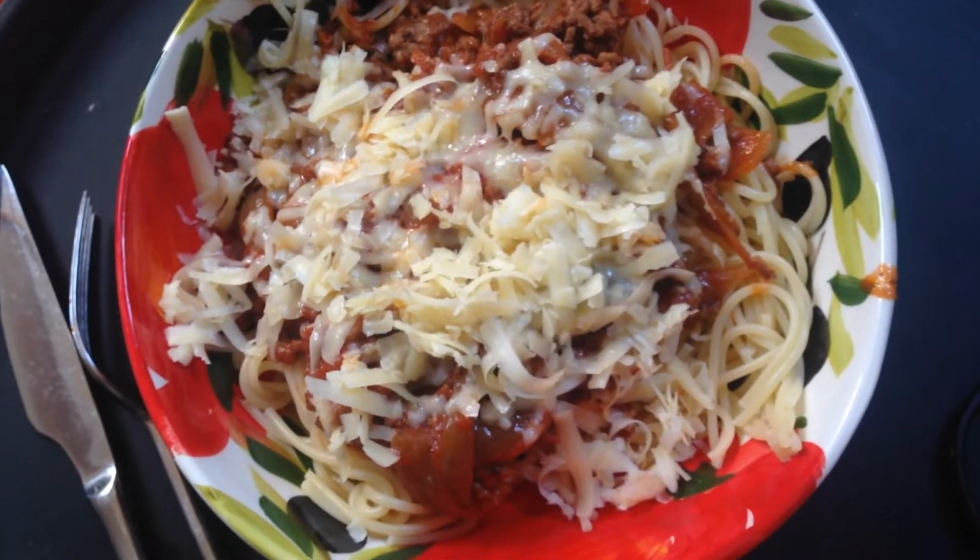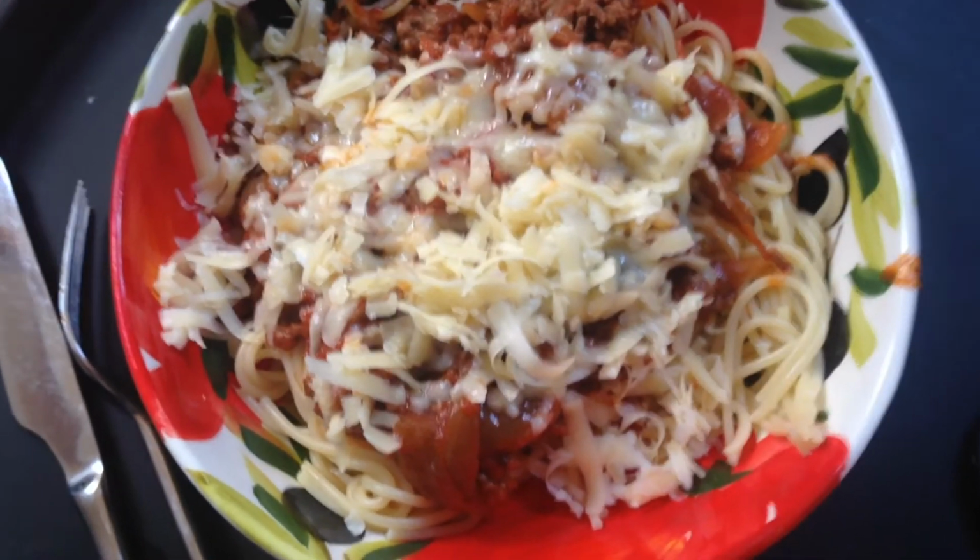So this was the finished product, and after we'd eaten that, we did actually decide to have a cheeky little donut. So yeah, there we go.